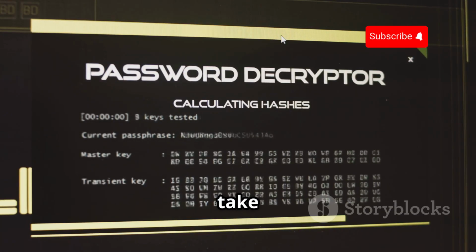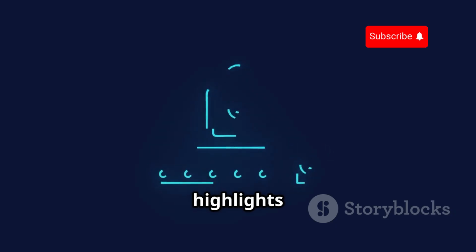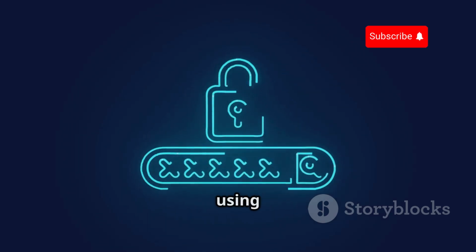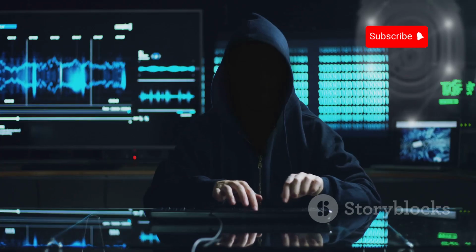This process can take time, depending on the size of the password list and the complexity of the passwords. This process highlights the importance of strong passwords. Weak passwords can be easily cracked using tools like Hydra, emphasizing the need for complex, unique passwords to secure your accounts.